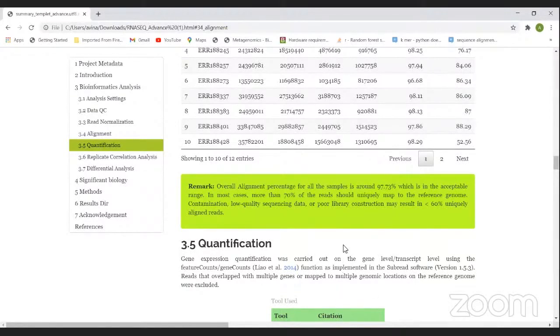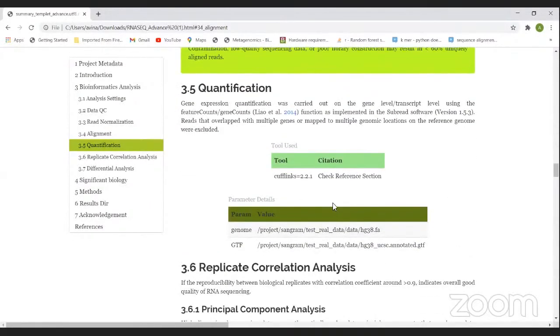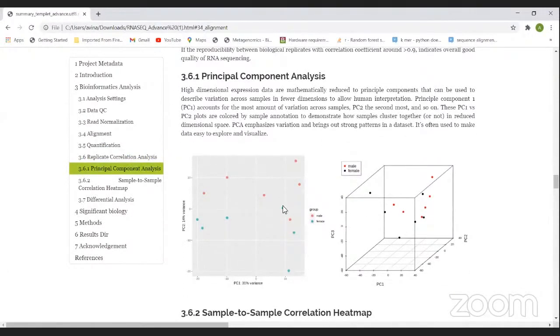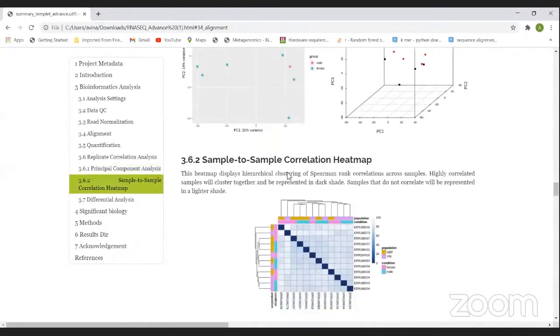We have added that part also in the tool here. Then when it comes to quantification, tools that were used, this report deals with RNA resequencing data analysis. I'll show you one more report for bacterial genome sequencing data analysis as well. To find out correlation between replicates, you have the principal component analysis here, which we have plotted. Then heat maps to check sample to sample correlation.